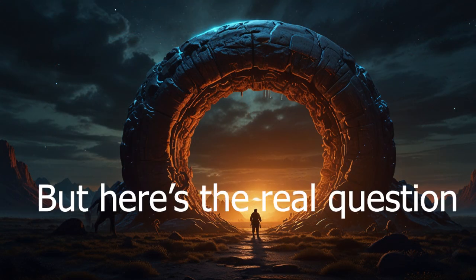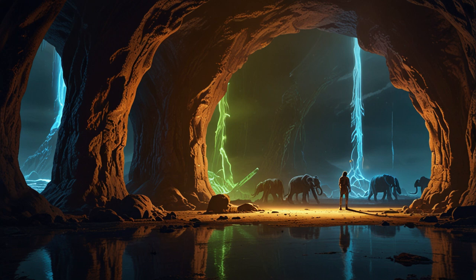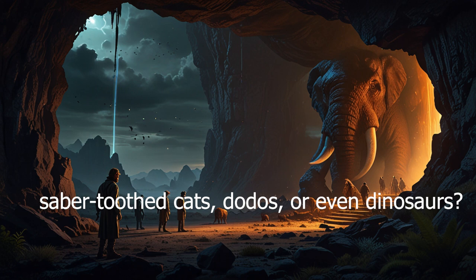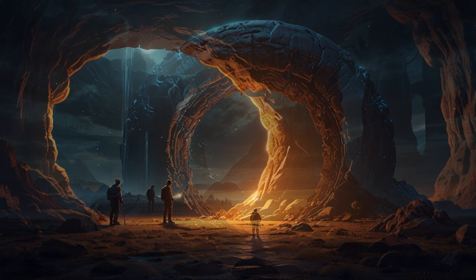But here's the real question. If scientists succeed in bringing back the woolly mammoth, what's next? Could we see the return of saber-toothed cats, dodos, or even dinosaurs? Are we witnessing the dawn of a new era, where extinction is no longer permanent? Or are we on the verge of a scientific disaster?